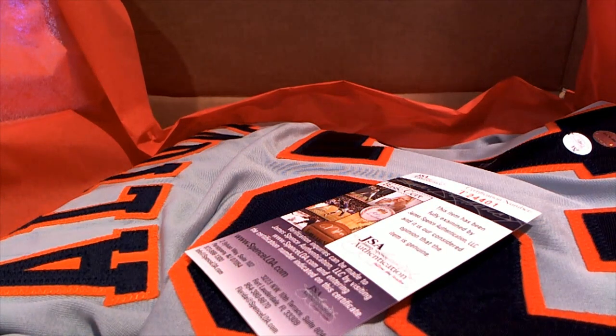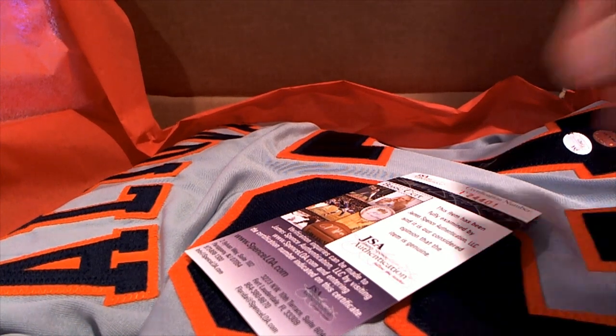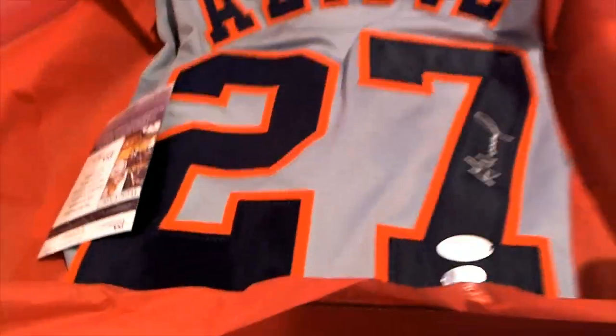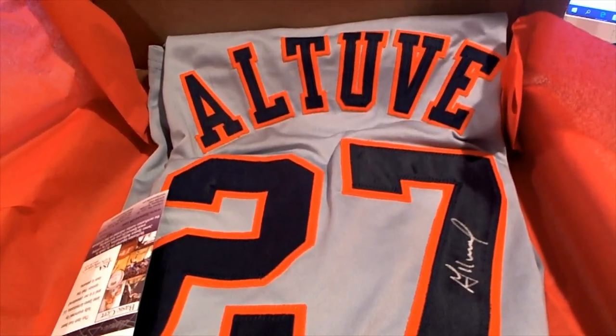Let's see what we got, man. Oh, damn. Damn, man. This stuff has been slamming today. Wow. There's another one. I know somebody would love this, by the way. Wow, we had Tatis Jr. earlier. There's Altuve. Woo! That's smoking.